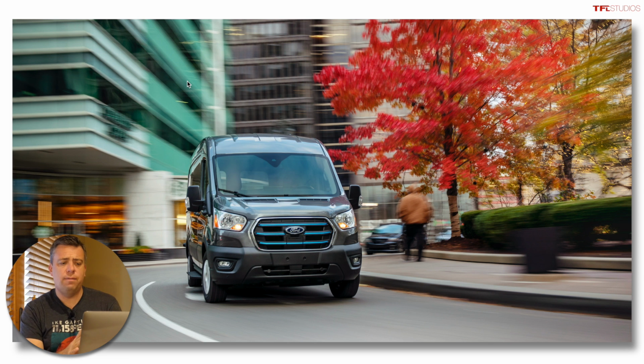They're saying the base version, this cargo low roof, short wheelbase, will start at around $45,000. So yeah, it is a bit more than a current commercial van, but what they're saying is you will be saving on fuel costs, and also engine maintenance, etc., over time. So the cost should be fairly attractive.